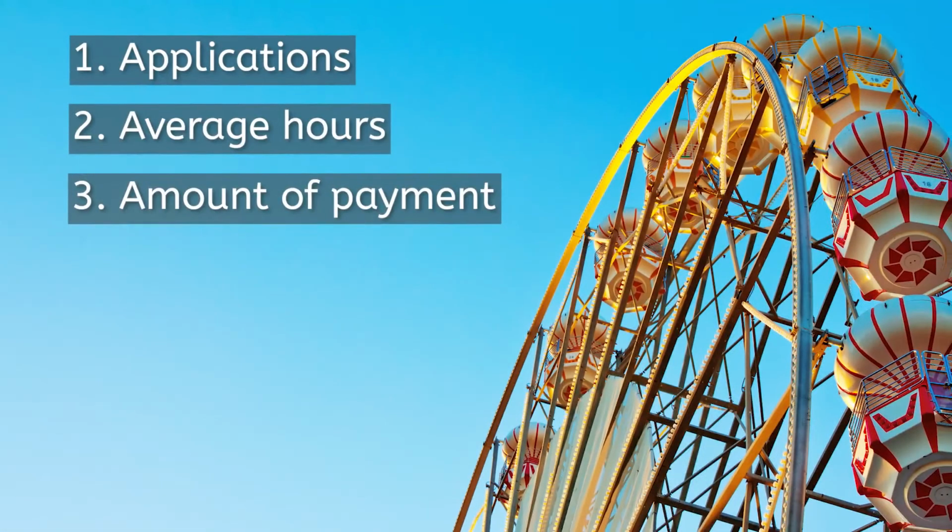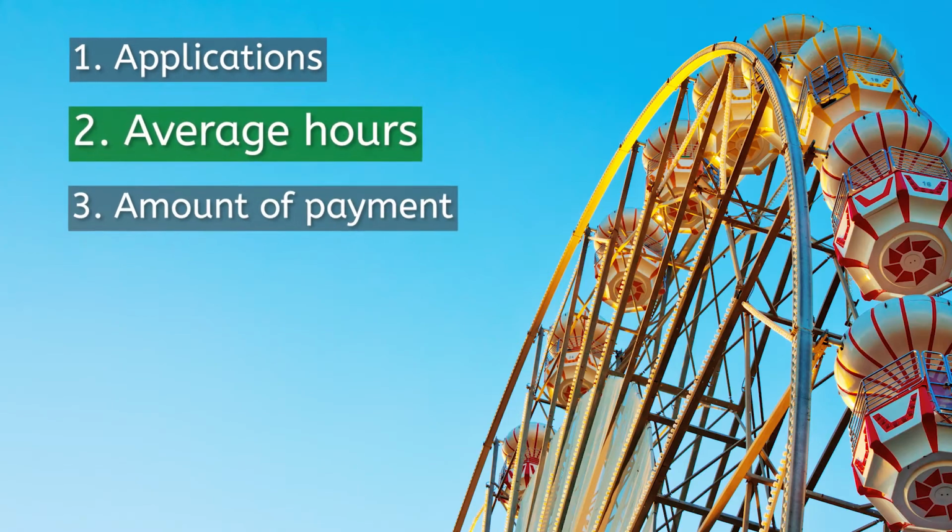And speaking of intense, let's move on to the second ride of our work study amusement park with average hours. Work study jobs are only intended to be part-time. Students are usually permitted to work only a certain number of hours. That way, you have plenty of time to go to classes, do homework, sleep, eat, and do all the other life stuff you need.